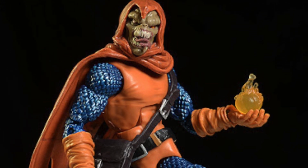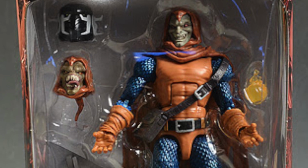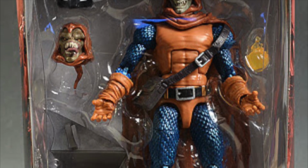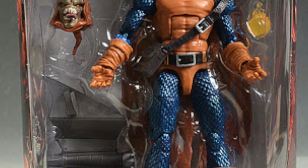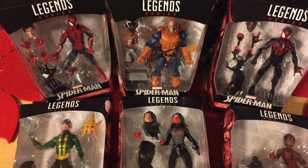I'm trying to come across him. I'm trying to get him in trade. I'm trying to do something like that. It just hasn't happened yet. You already know that this is an older figure, so almost every single character from this wave is going to cost you a pretty penny, which is why I just haven't come across him like that.